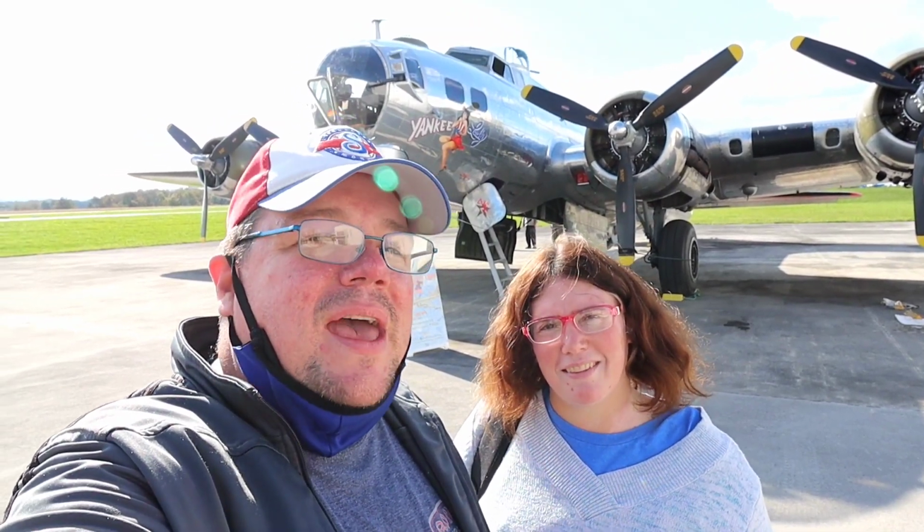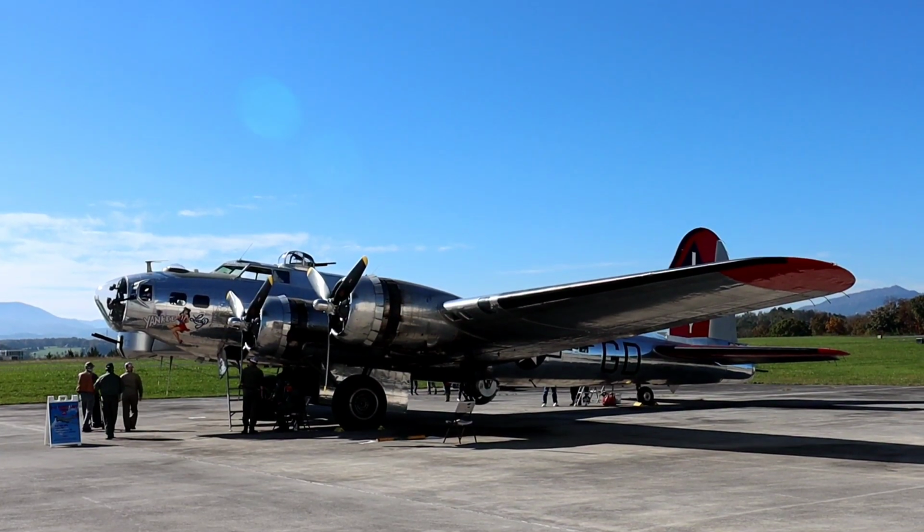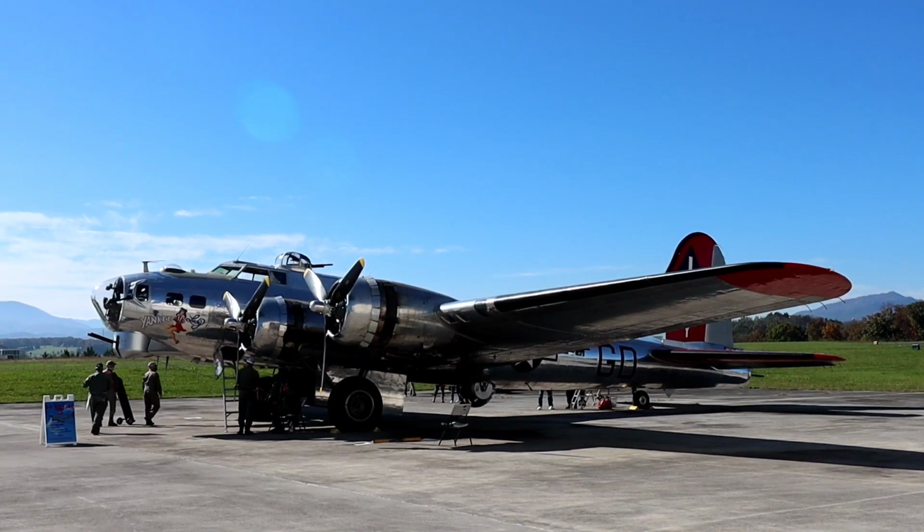So in a little bit I'm actually going to come back and go for a flight. We're going to fly for about 20 minutes over all the Great Smoky Mountains in this piece of history. Well, there she is, and we're getting ready to take our flight. Dawn will be doing all the ground photography today, and we're going up into the wild blue yonder. I'm excited. But I'll see you when I get back on the ground.